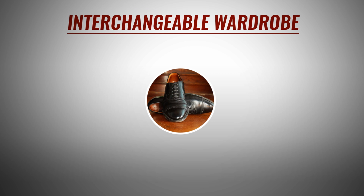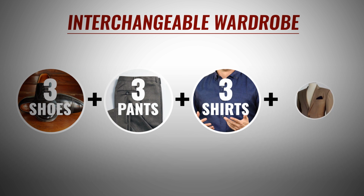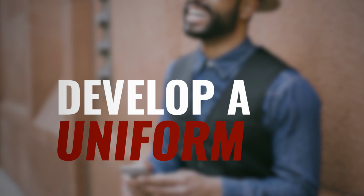Now, here's the thing with your clothing. When you buy with an interchangeable mindset, basically you can take 3 pairs of shoes, 3 trousers, 3 shirts, and 3 jackets. 12 items. And from these 12 items, if they were all perfectly interchangeable, we're talking 81 outfits. You notice how this just expands. So what's cool about this is you can own less and you can get more mileage out of what you do own.